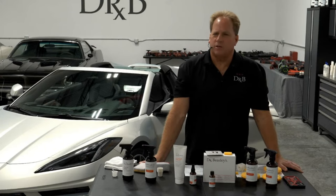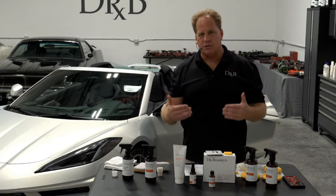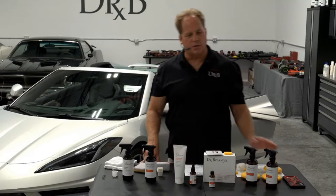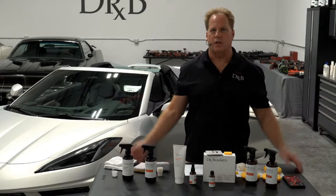Ford King Ranch, they sold their trucks with this natural leather. And if you notice, you can't get it anymore. You know why? Because it was a consumer relations nightmare. People not putting the right stuff on it, changing the way it looked, hating it, going back to the dealership, complaining. The dealership going, we didn't make the truck, we just sell it.